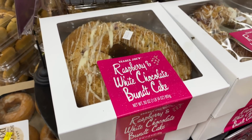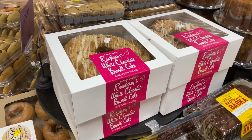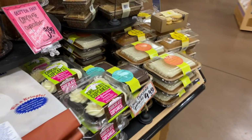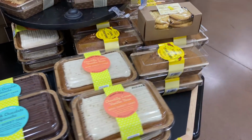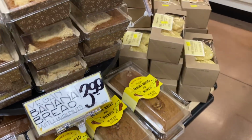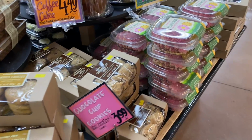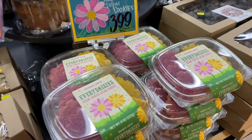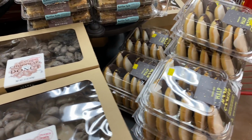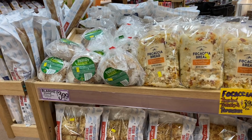And a quick peruse around one of the greatest spots in Trader Joe's. I found a raspberry white chocolate bundt cake. Not something in my taste preference, but I bet it's fantastic. I didn't really see anything new over here in the baked goods section, but I felt a good need to walk around and show you all the delights that are here. We even have the springtime sugar cookies and donuts, and oh man, it makes me hungry being right here.